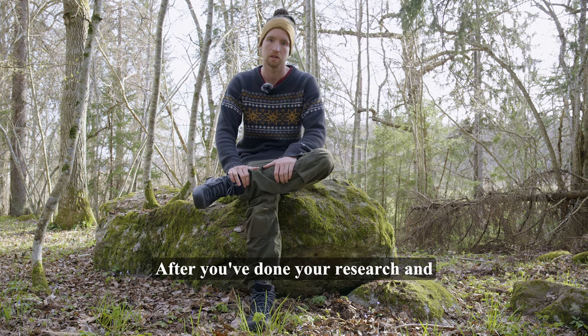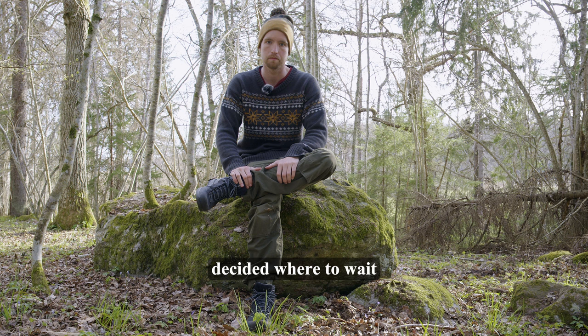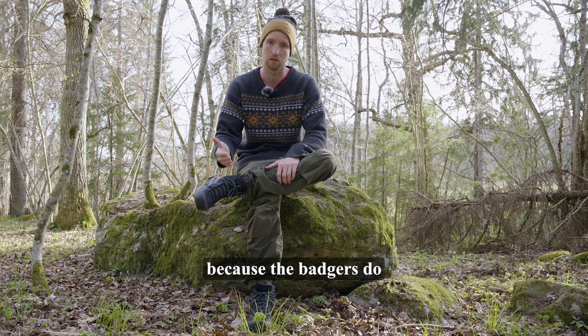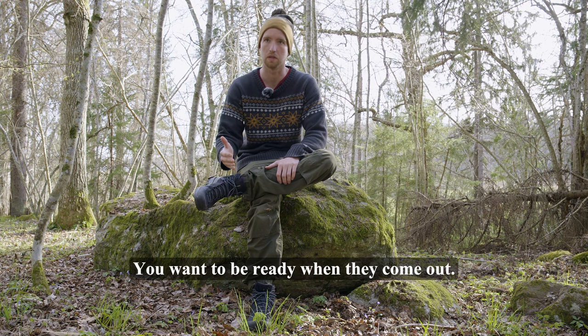After you've done your research and decided where to wait when the evening comes, you should go there at least 1.5 hours or 1 hour before sunset, because the badgers do come out early sometimes. You want to be ready when they come out.